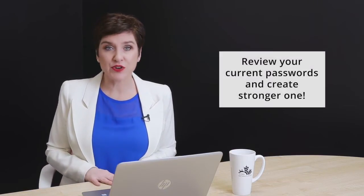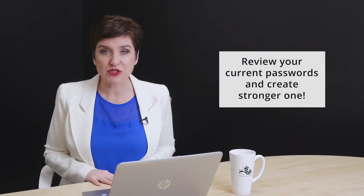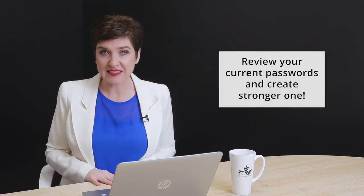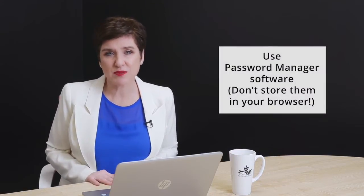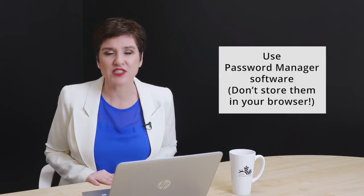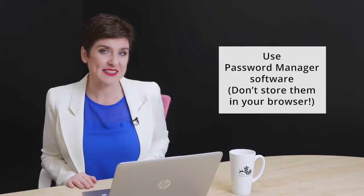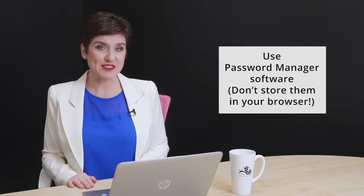1. Review your current passwords and inform your team to create stronger, more complex ones that can't be easily guessed. And 2. Use a password manager software to store all of your passwords in one place. Don't store them on your web browser just because it's convenient. It's also easier to hack.